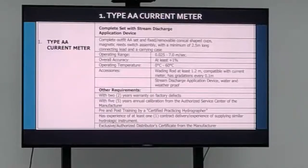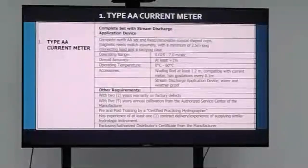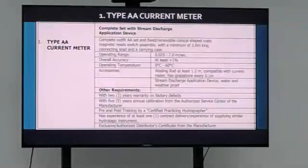And the other requirements po pa din ang included: one-year warranty on factory defect, requires annual calibration from the authorized service center of the manufacturer, training and post-training by a certified practicing hydrographer, has an experience of at least one contract delivery experience of supplying similar hydrologic instrument, exclusive authorized distributor certificate from the manufacturer.